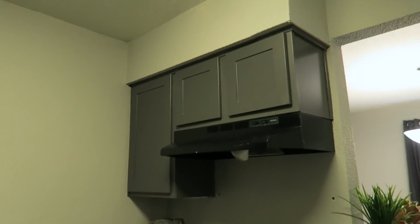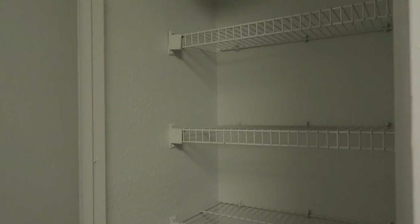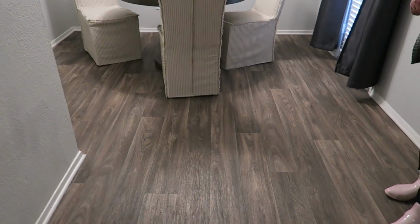It's those cardboard kind. So this apartment does not come with a washer and dryer, which is pretty rare here in Dallas, but they put this here just for display. And next to it is the pantry, which is a pretty good size. Then next to the pantry, there is a linen closet just for some extra storage. And this one actually has a separate dining room, which is nice. I feel like a lot of the new apartments don't have that.